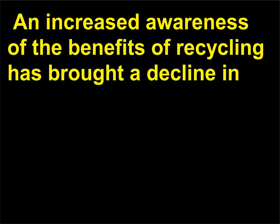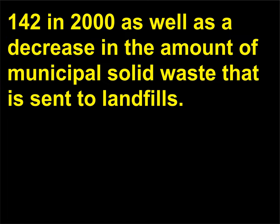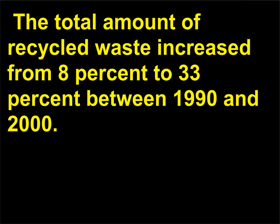An increased awareness of the benefits of recycling has brought a decline in the actual number of landfills from 4,482 in 1995 to 2,142 in 2000, as well as a decrease in the amount of municipal solid waste that is sent to landfills. Figures for 2000 indicate that only 60% of the municipal solid waste generated was sent to landfills. The total amount of recycled waste increased from 8% to 33% between 1990 and 2000.